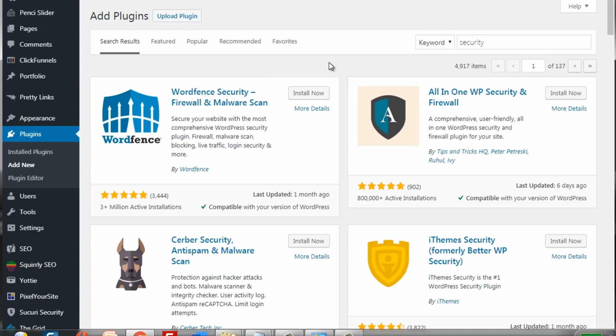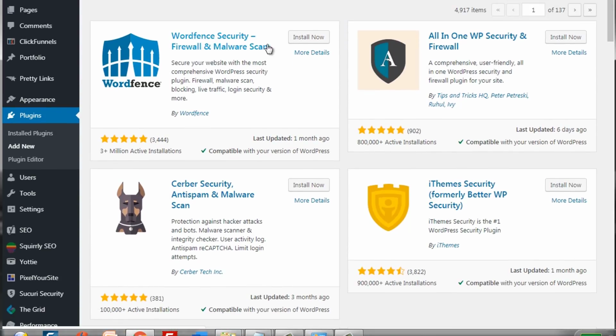So if you go to the Add Plugins page and you type in security, you will find these plugins. WordFence is actually one of the most popular ones. They specialize in firewall and malware scan. And what I really like about WordFence is that a lot of times they will update you about specific plugins that have been hacked or that have backdoors. All right, so that's important because you want to stay on top of that. You might not even know, but these sites, that's all they do. They focus purely on WordPress security. So they're constantly figuring out different malware, different loopholes, and different backdoors.